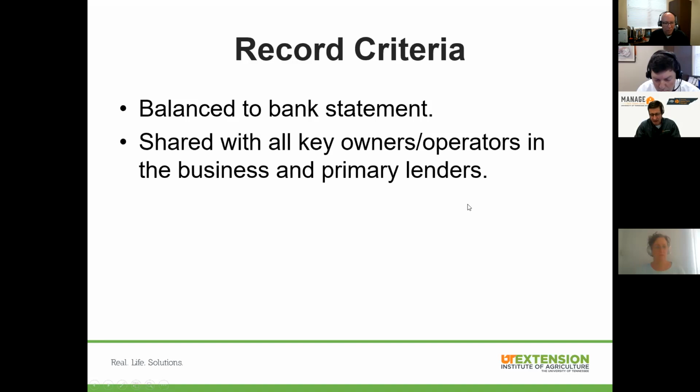You want to share it. One thing oftentimes with records, and really data in general, is that it's not shared with all those key operators. If you have family members, if you're working with business lenders, or say someone that's acting as a coach for you, share this information with them to get their opinion on it, and also give them a better idea of the direction that we're heading.